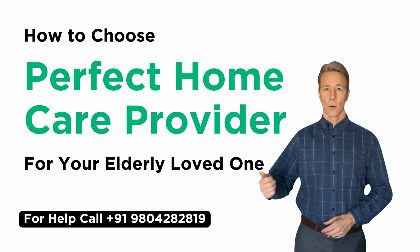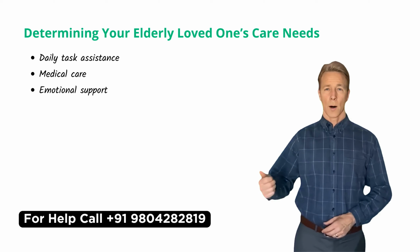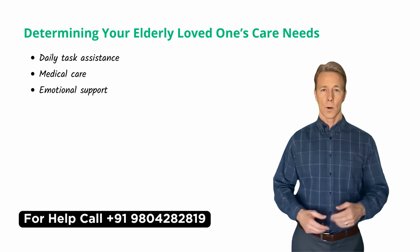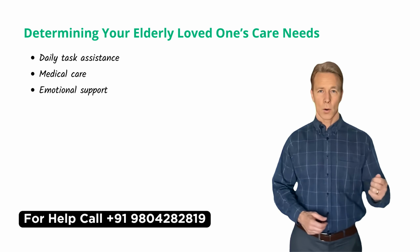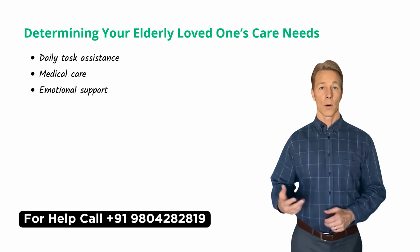How can I find the right home care provider for my elderly loved one? Identifying your elderly loved one's specific care needs involves determining what assistance and support they need to live comfortably. Medical, emotional, and daily task support are examples. A UN report projects 1.5 billion people over 65 by 2050.